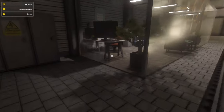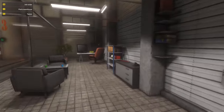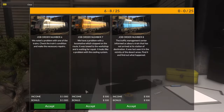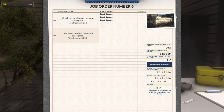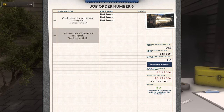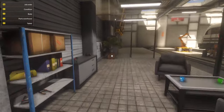All right. So now let's check out our other jobs here. We do have enough money now to upgrade one of our skills. Well, let's see what kind of work orders. We noted a problem with one of the trains. Check the train's condition to make the necessary repairs. Sure. I like how they go, yeah, there's a problem with it. What's wrong? I don't know. Check the condition of the front pantograph. Okay, rear pantograph. So we're going back to the pantographs now. Going back to haunted things.